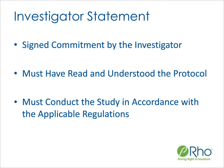Similarly, with the investigator statement, it's important to find investigators that are committed. I leave that to you, how you do that, but clinical research is probably the fifth priority of most investigators. And so somehow you need to get an understanding from them that they're going to conduct your study in accordance with GCPs, or all the work that you've done developing your protocol is for naught. And a study can be spoiled by one site and one investigator.